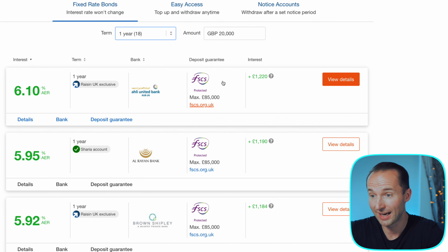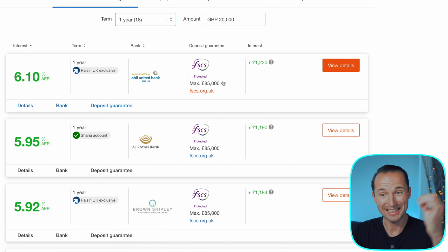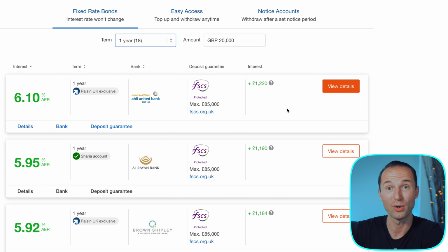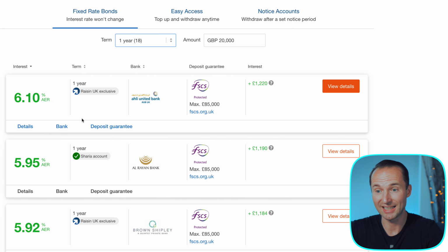As you can see over here though, they are FSCS protected up to £85,000. So that's good. And they're paying a whopping 6.1% interest per year on your money. So that's definitely very nice. So you can see over here, with that money invested for a 1 year period, you would be getting £1,220. From here you could obviously click into more details.